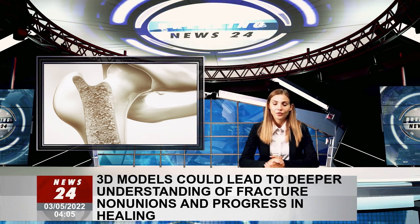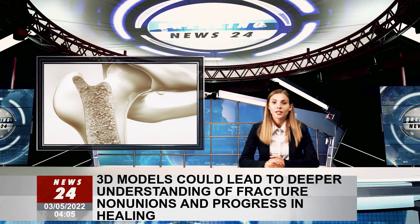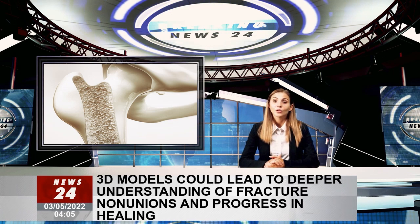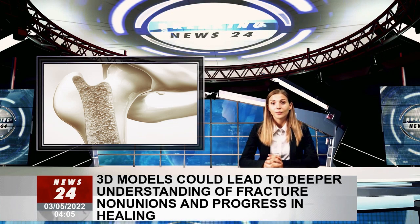But sometimes this bridge between the bones doesn't form, and false joints develop. Nonunions are especially debilitating in patients with fractures of long bones, such as the tibia, fibula, or femur, severely impacting their quality of life and ability to work.